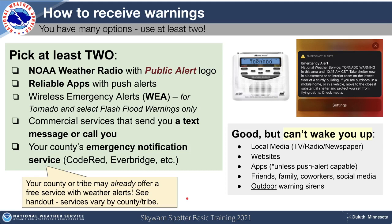Another thing is outdoor warning sirens. You may have warning sirens in your community that your local community operates. Remember that those are mainly meant for people that are outdoors. And so if you're indoors sleeping in the middle of the night, you might not be able to hear that over the roar of the storm outside.